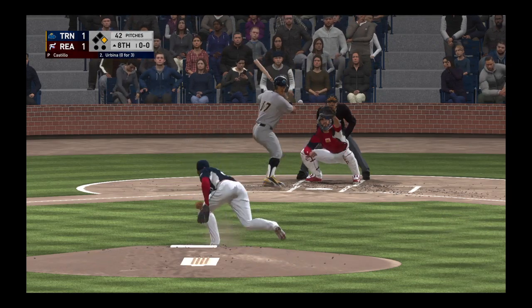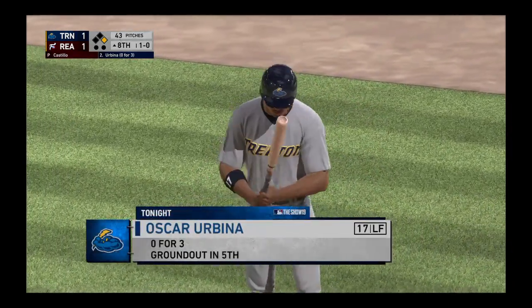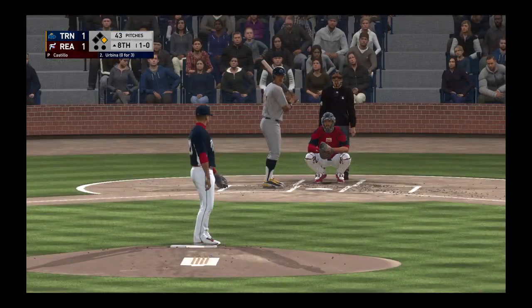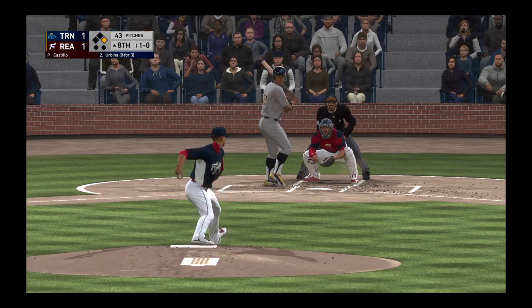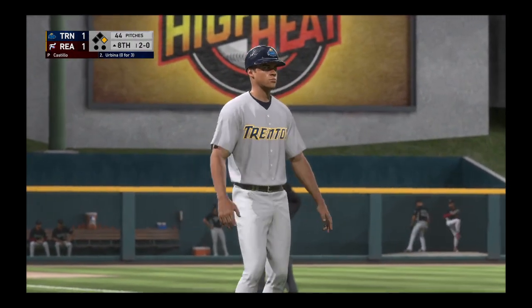Stepping in now, Oscar Urbina, as he will look at a first pitch fastball for ball 1. He could really use a knock here. 0 for 3 in the game so far. And he won't bite at that one either. It's 2-0.